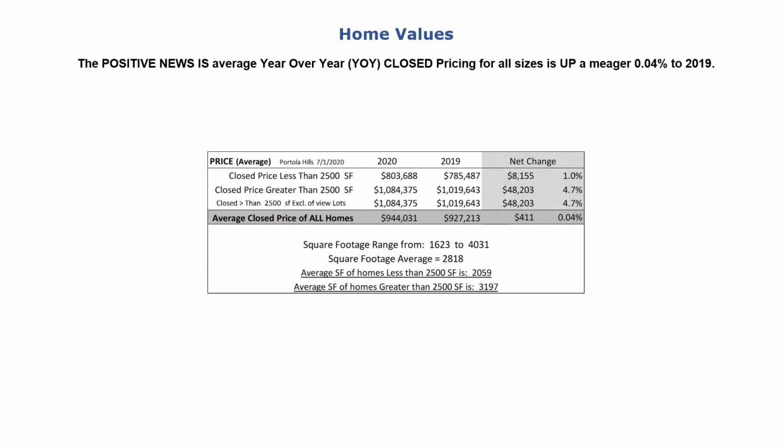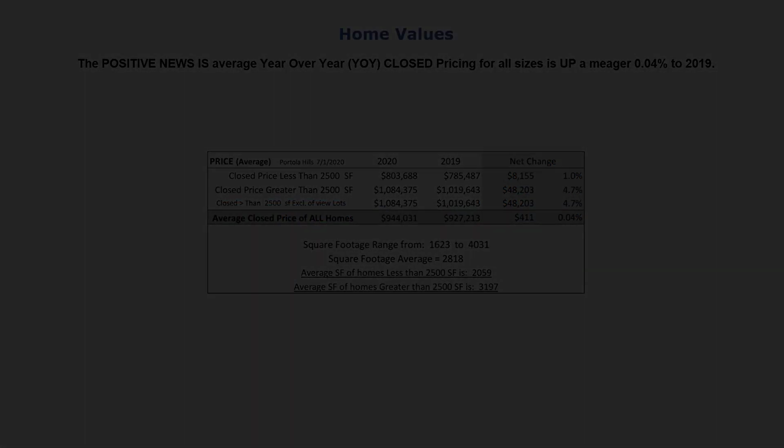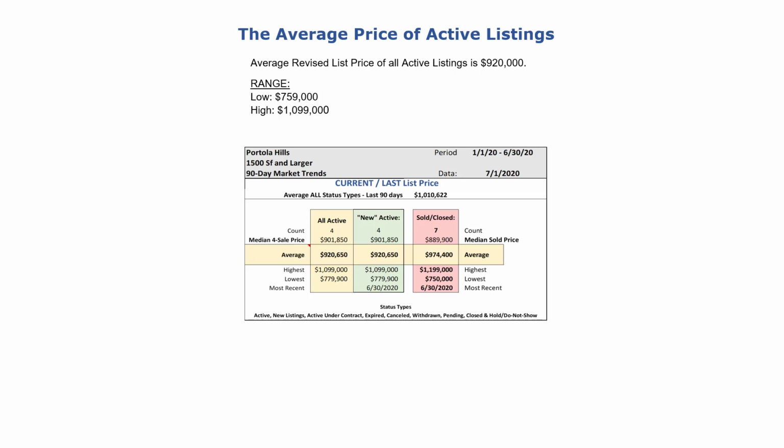Home values are understandably the most important subject sellers want to discuss during listing consultations. The Portola Hills single-family homes over 1,500 square feet are up a slight 0.4% compared to 2019. The average current list price for the active listings is $920,000. The range of price for the active listings is from $779,000 to $1,099,000.